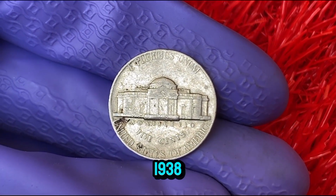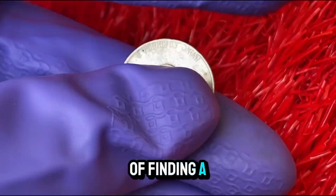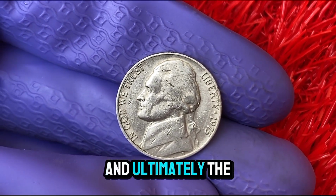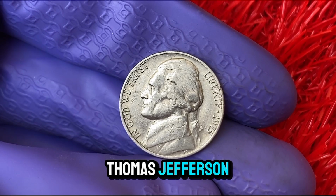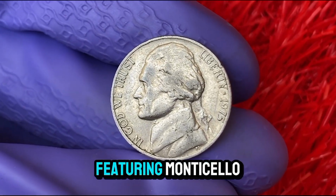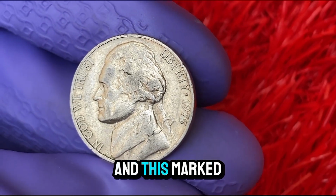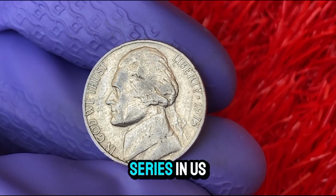And thus in 1938, a design competition was held with the goal of finding a new representation for the American 5-cent piece, and ultimately the winner was Felix Schlag, whose rendering of Thomas Jefferson was chosen to grace the obverse of the coin, and a design featuring Monticello, his historic Virginia home, on the reverse. And this marked the beginning of what would become one of the longest-running coin series in U.S.